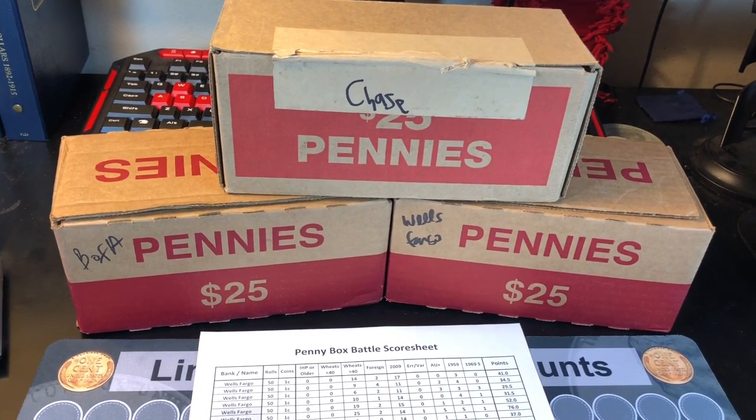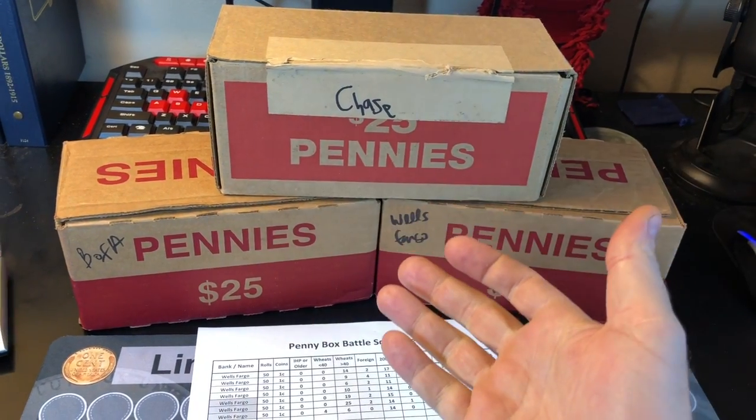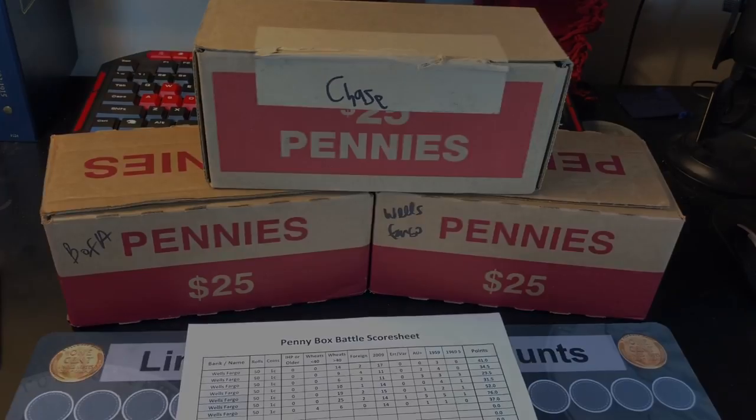It's time for round 8 of the Bank Box Battle for Pennies.